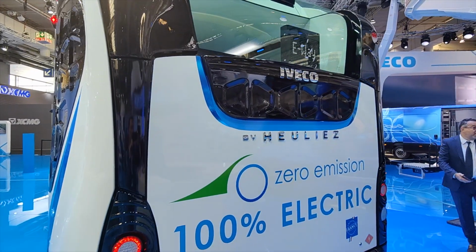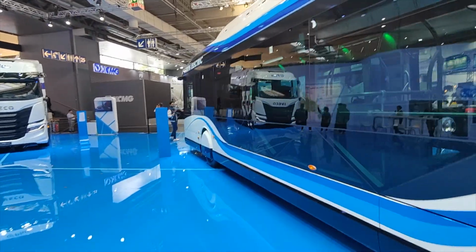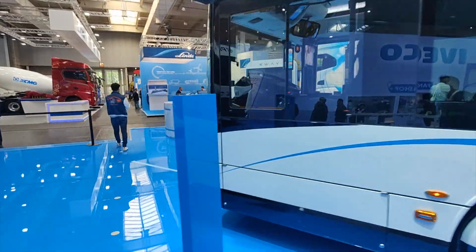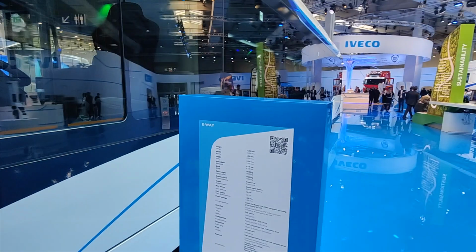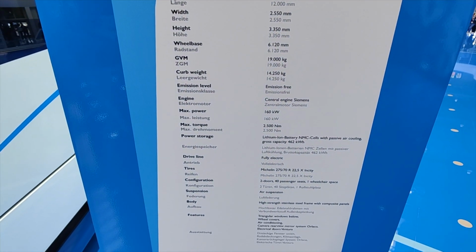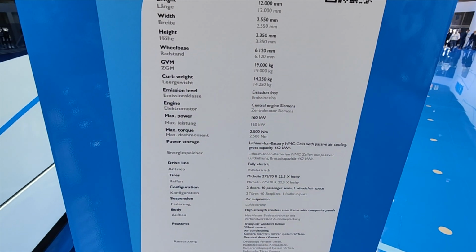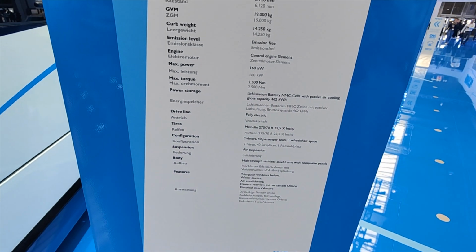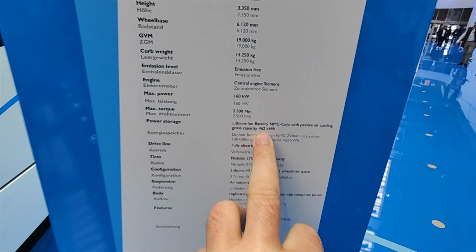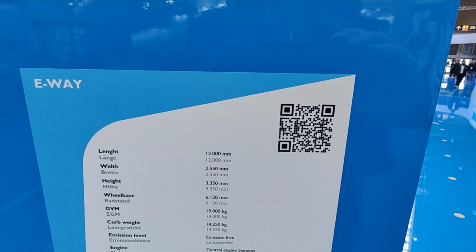So it's by Helios. Let's see if we can get some information. Yes, we can. So you can see here 250 newton meters of torque, 160 kilowatt engine, motor. I keep saying engine because it says it up here. And battery is 462 kilowatt hour. And that's if you want the information on the E-Way.